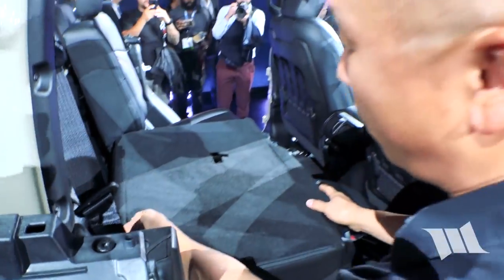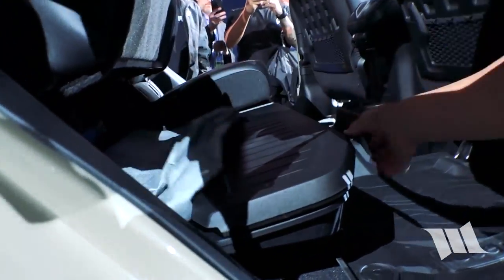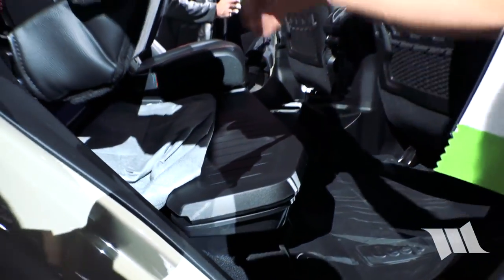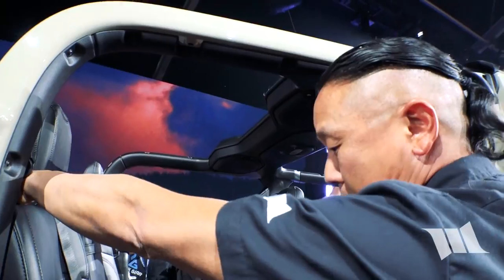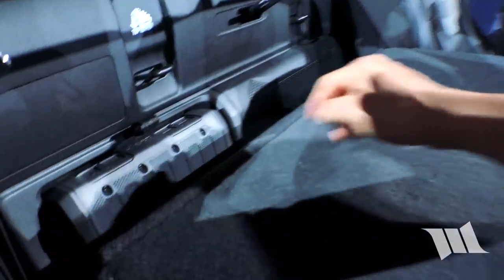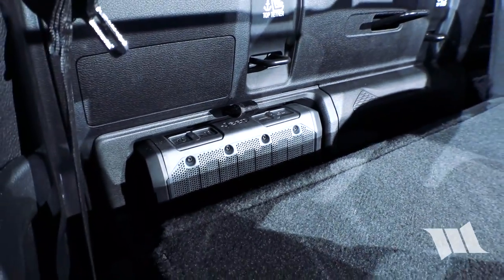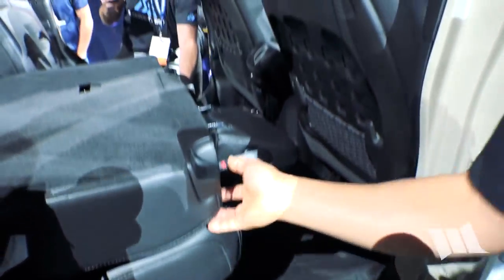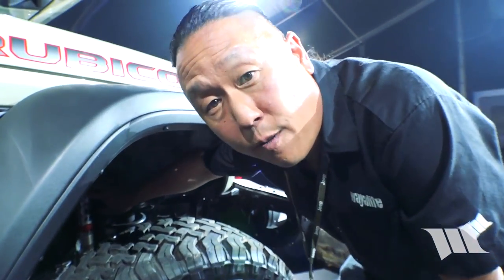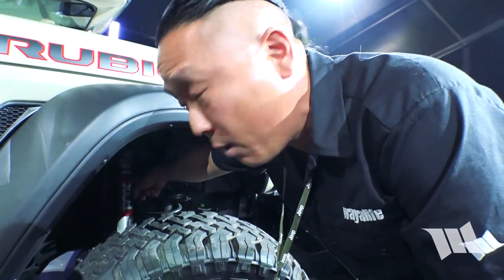Cool. Here we go. I got it in there. You can see that the rear seats fold down. We've got these storage compartments underneath, which are very cool. And of course, they mentioned the removable speaker, which you can see right here. Pull on the tab to pull it out. That is very cool. For the first time, Jeep is offering this new set of Fox 2.0s that are proprietary, made specifically for this truck. Check them out right here.